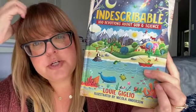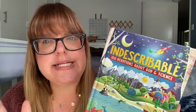And for Bible, we are going to be using this, which is the Indescribable, which is 100 devotions about God and science. And so I'm going to be using this with my 2 younger boys. And I'll probably add this into reading it to them at bedtime. So it's not necessarily something that I have to do in the homeschool day, but it's actually when I'm tucking them into bed. So I will do that, or my husband can do that. And so not only is it Bible, but it is science as well. So doubling up on learning areas, which is great.